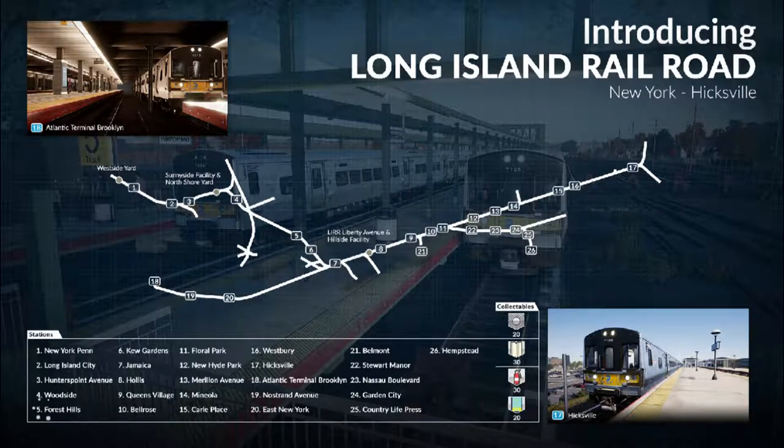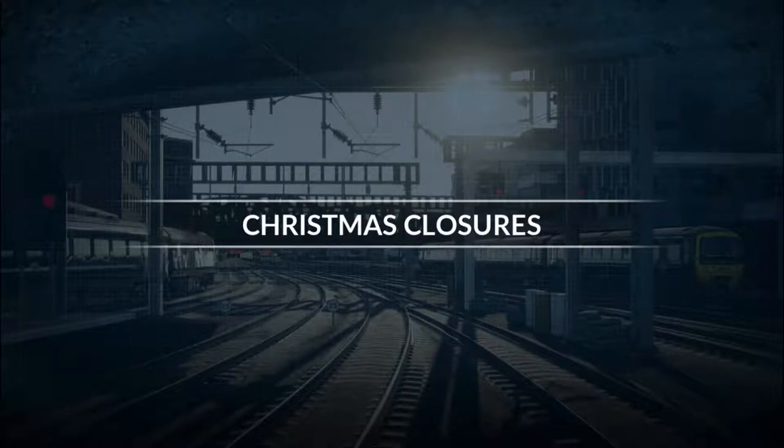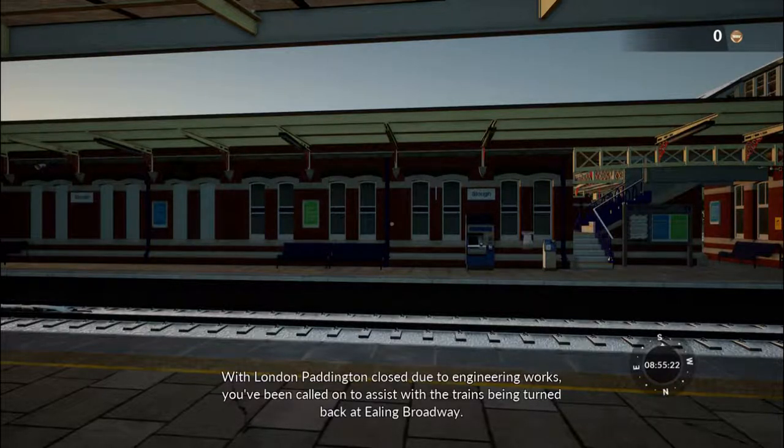We are doing Slough to Ealing Broadway. Is the route we are taking. Here we go again, Christmas closures. I believe it's going to be telling us all about the mission once again. Loads in. With London Paddington closed due to engineering works, you've been called on to assist with the trains being turned back at Ealing Broadway.